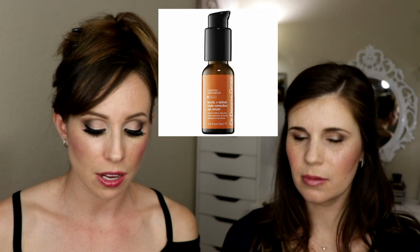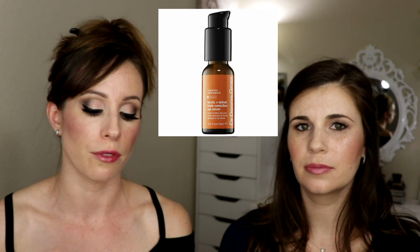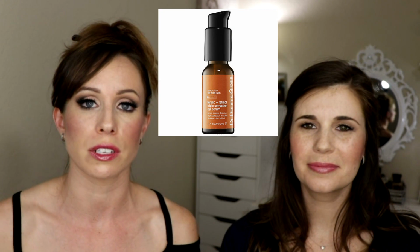The other eye thing that is on here is the Dr. Dennis Gross Skincare Ferulic and Retinol Triple Correction Eye Serum. I've had a sample of that. That is the one eye cream that you can actually put on your lid. A lot of eye creams say to avoid the actual lid, just do around, underneath, over here on the orbital bone. But that one is formulated to go on your lid for crepey eyelids. I have crepey eyelids, and I know my skin is heading in that direction genetically, so I thought about picking that up and starting to put that on to see if we can slow down that aging process.